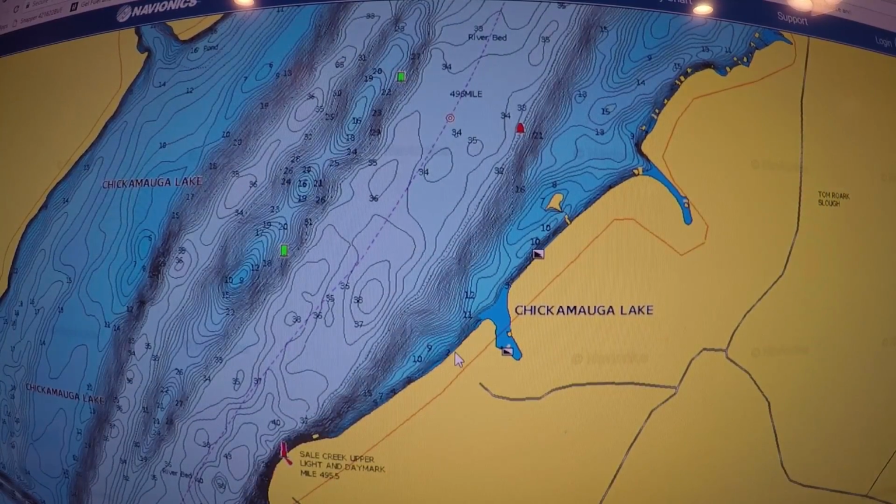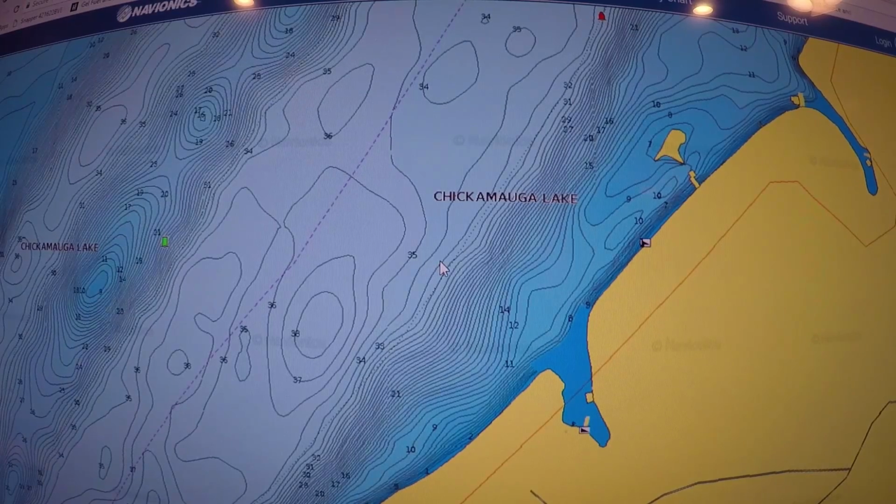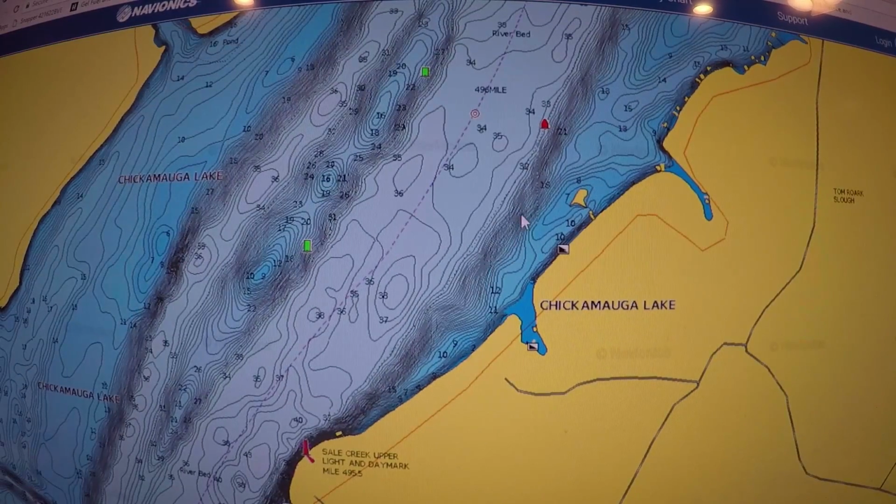All right, guys, I just wanted to give y'all a quick overview of the area that I was fishing the other day. If you'll look, this is a Navionics web app. This darker blue is your shallow water. These are your bars along the main river. This light blue is the river channel. And the area I was fishing, I'm going to zoom in here. You can see this ledge where these contour lines are close together running all the way down through here. This is a pretty solid ledge running all the way down.